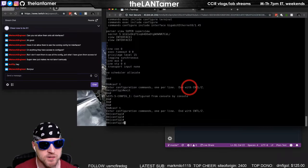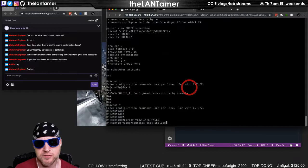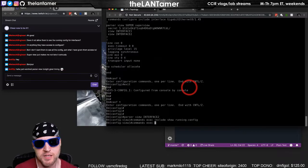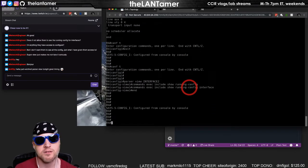Let's see if I can remember. So let's go parser view interface 2. And we're going to say commands exec include show running config. Then they can't even type show running config anything unless you put that in. Then you can limit it, show running config interface. So now let's switch to that view, super.